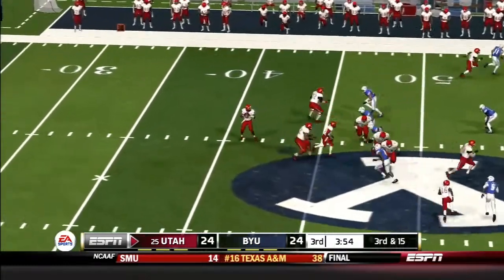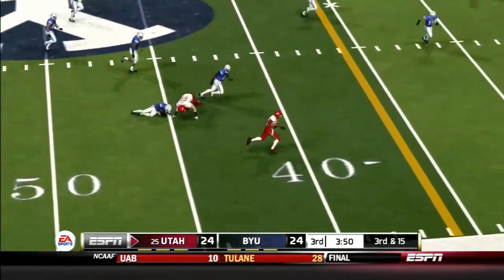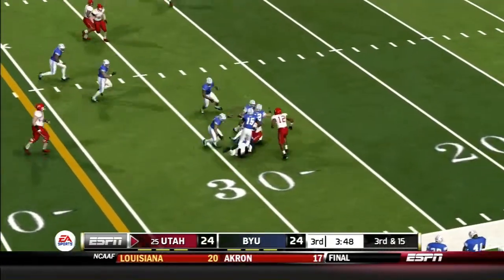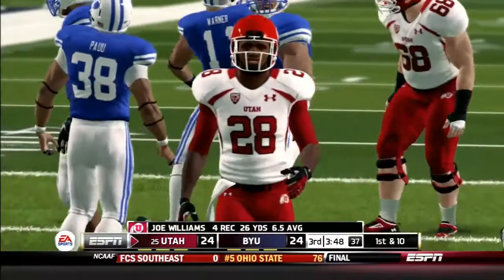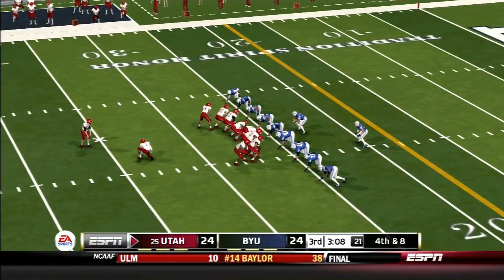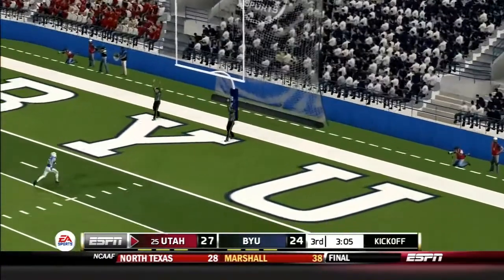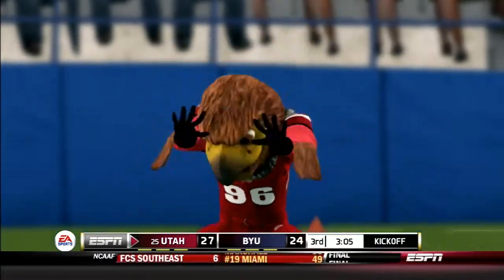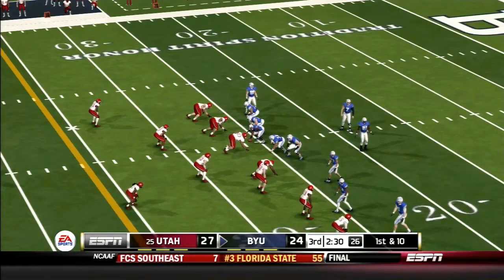Utah has it again. Troy Williams, screen pass over to the right side to Joe Williams. Gets a nice block. He's down inside the 40, inside the BYU 30-yard line. And that would lead to a 44-yard field goal attempt with 3:08 to go in the third. Kick is up, and it is good, and Utah takes a 27-24 lead here at LaVell Edwards Stadium in Provo.